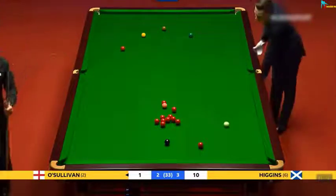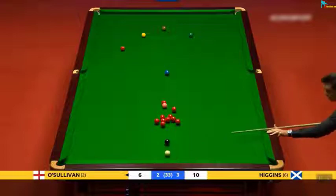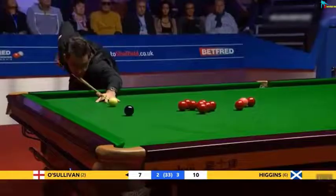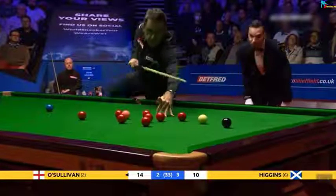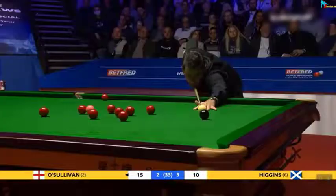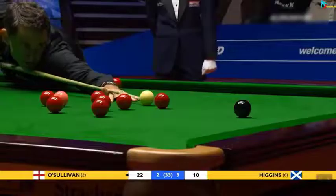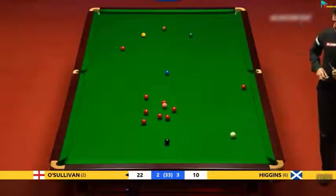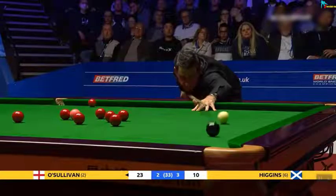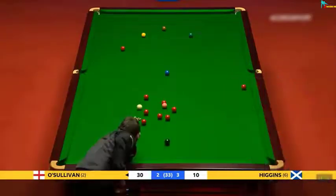Definite signs, though, that... Seven. Middle of and out again. Let's see how he gets on. 50. 23. And in some little slower in this championship. Some shots he's had to really think through. No blind pocket.